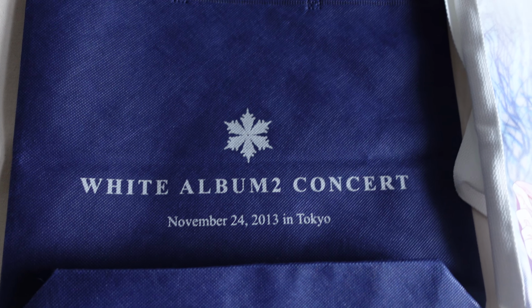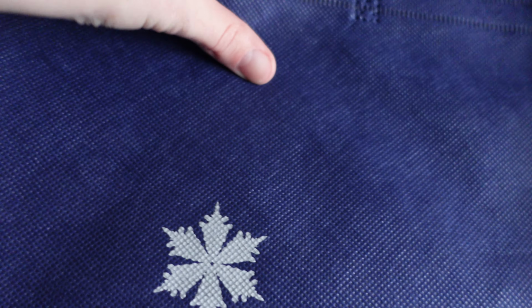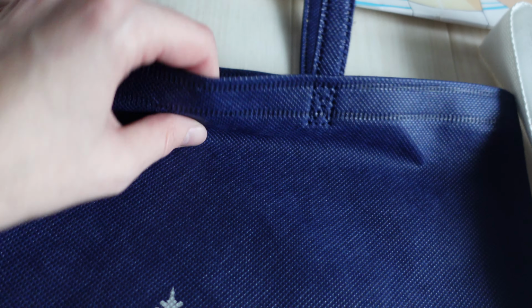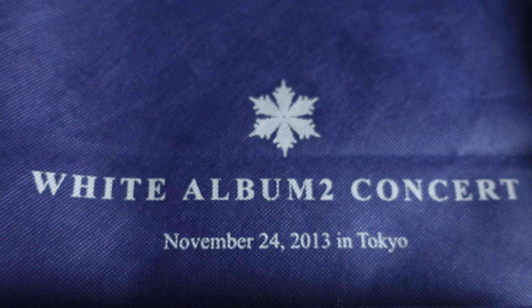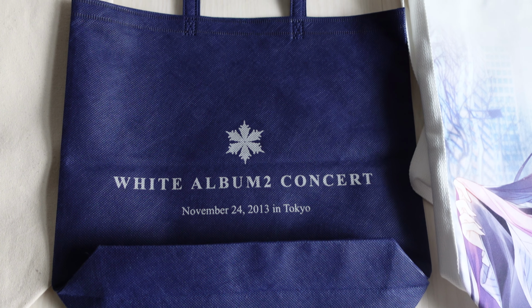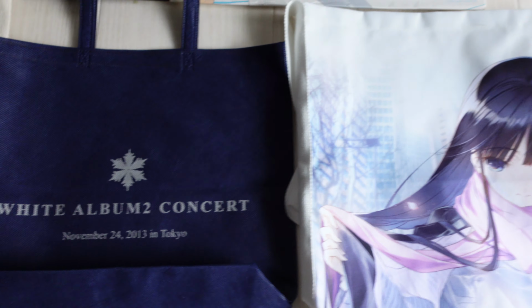This one really needs no introduction. It's very, very cheaply made. The material just feels bad to even touch. It's very thin. But it held some concert goods from the 2013 concert, so that's pretty neat. At least they tried on the bag.